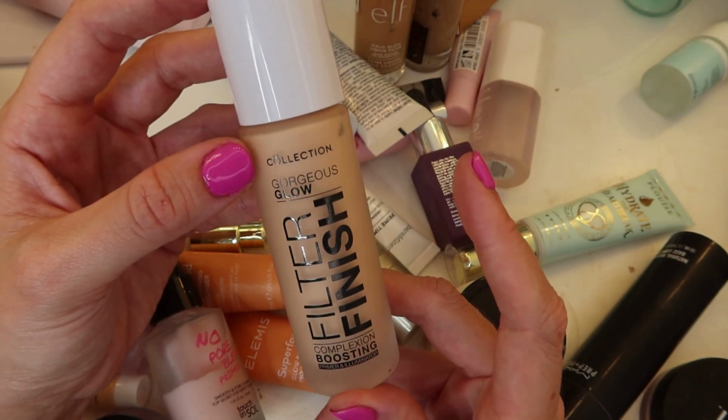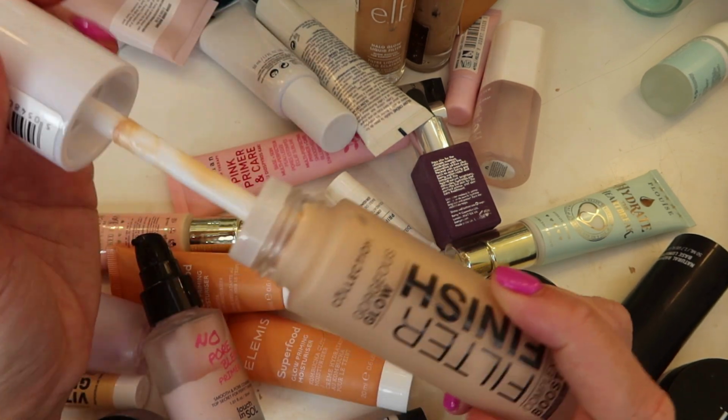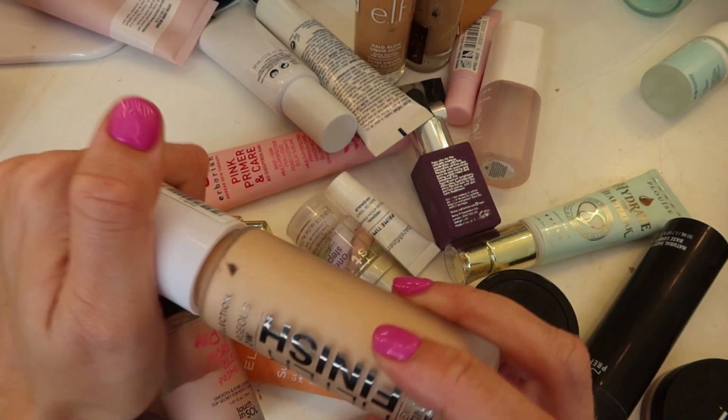We've then got the Filter Finish by Collection, which is a dupe of the Charlotte Tilbury and the e.l.f. And I'm just not bothered by this one. I love the e.l.f. one. It's my favourite of all three, but I never reach for this one, so I'll just pass that one along.